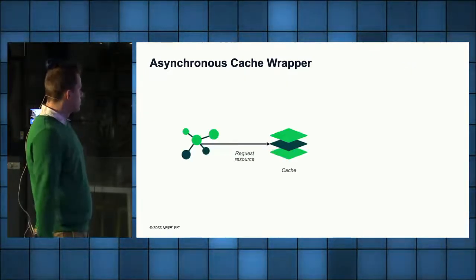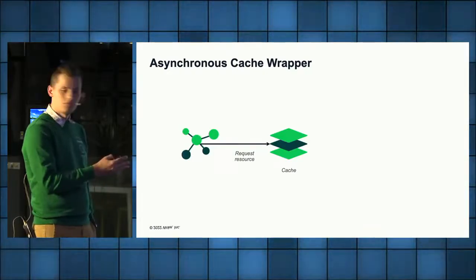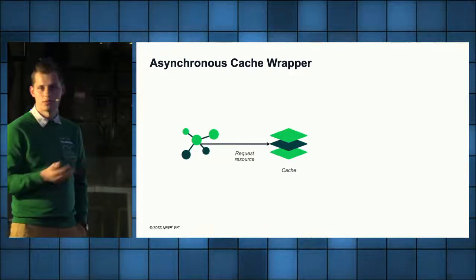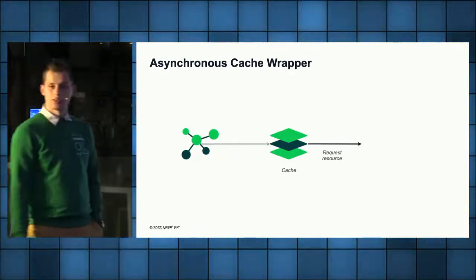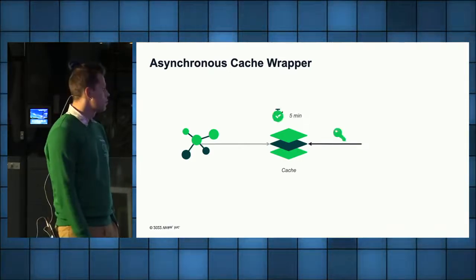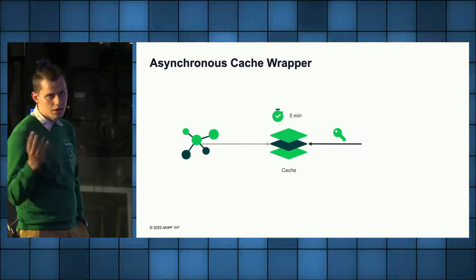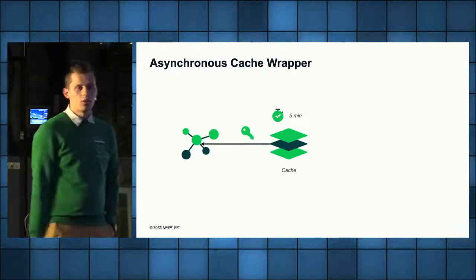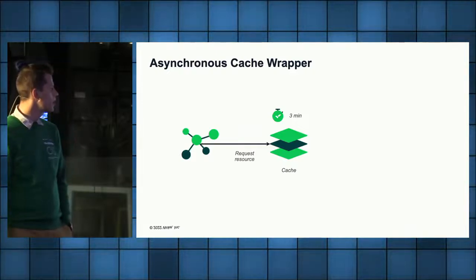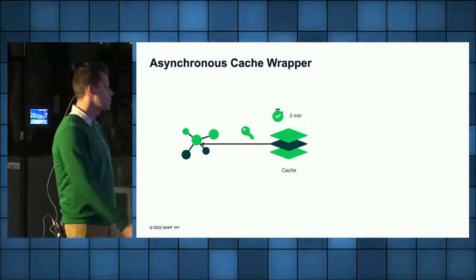So suppose any client or the service, it doesn't matter, it's a cache wrapper, it's agnostic. So it requested a resource. The cache requests the resource from the provider. Provider gives the key. We have here the example of 5 minutes for the data key. And the cache gives back the callee its key. Then 2 minutes passed. We still have 3 minutes. We request the resource. Cache gives it.